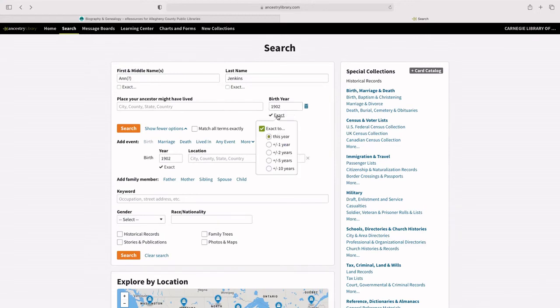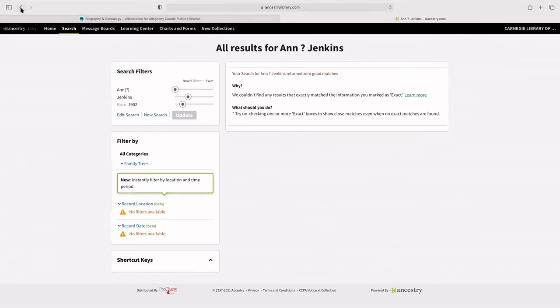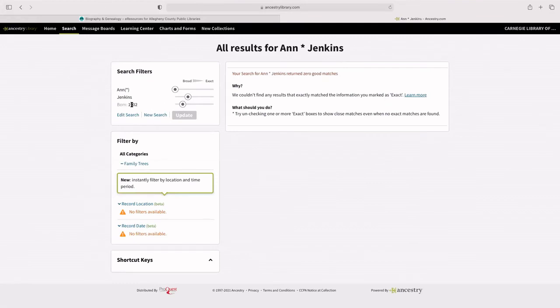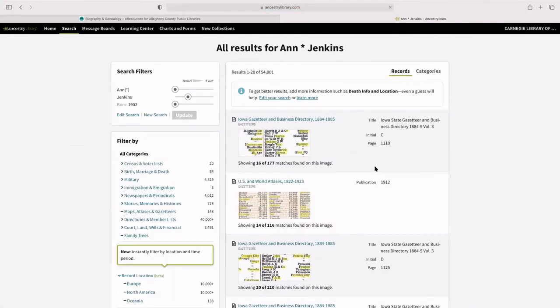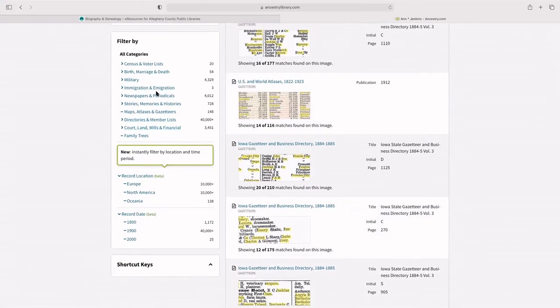If I press exact, it's going to search exactly for 1902, but I can do plus or minus 10 years and it broadens the search. So if I press search, oh, 0 good matches. Let me get rid of the birth year. Oh, it still says 1902. Let's do update. Let's broaden it out. And there you go. You can see that it gives me over here all different ways to search.